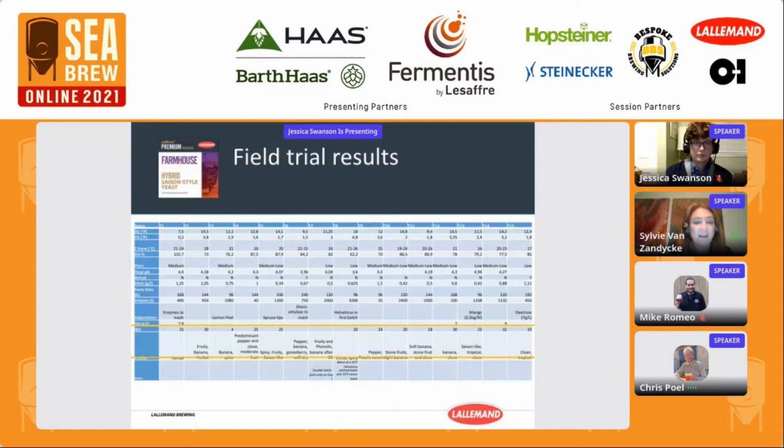So this slide highlights the results of 15 different trials that were carried out around the world. The idea was to collect as much information directly from breweries, before we launch the product, to be able to advise brewers as much as we can on what the yeast can do. The idea is not for you to go and look at all the data in details.